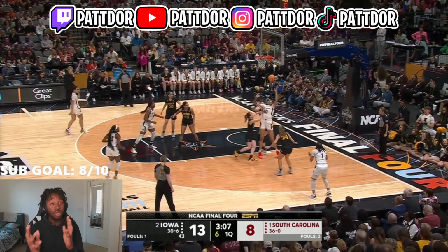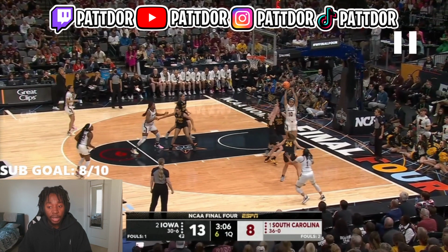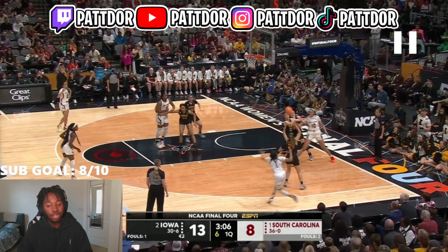She sees a double as soon as she touches the ball. She doesn't even get to catch the ball. Boom, ball touches her hands, boom, she already has a double team on her. And so now it's like she's playing hot potato the whole time. But that's what she can't do. She has to be able to catch that, keep that ball high. Don't bring it down, because that's when the guards are going to strip it.